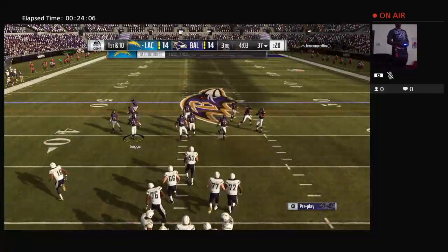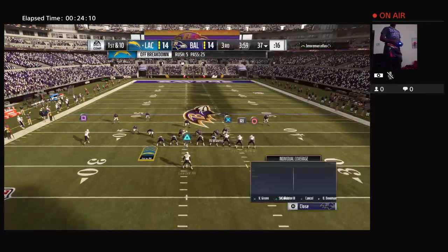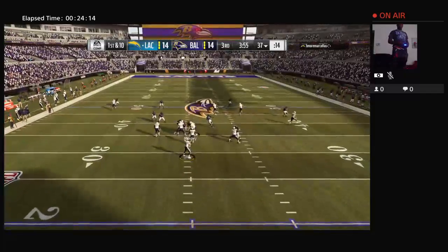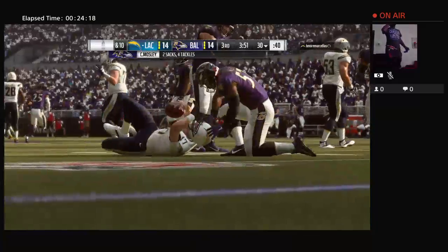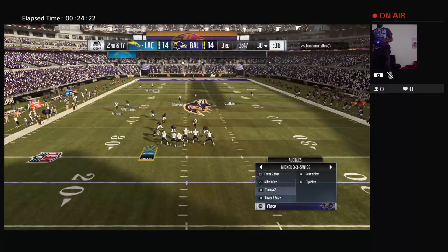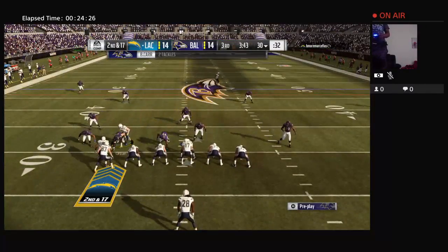We always talk about having to read defenses and how complicated that is. Well, this was an excellent read. Read the pressure and got rid of the football before it even got to him for a nice gain. And when you're blitzing, and he can't find anywhere to go with it, and he goes down. C.J. Mosley in there to pick up his 2nd sack now of the afternoon.